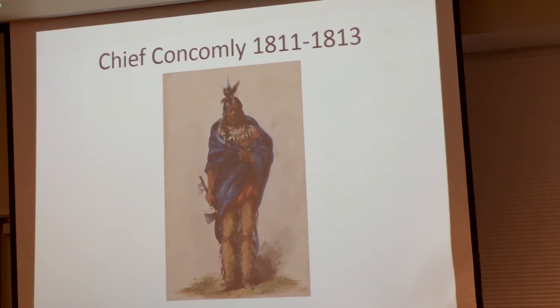The fur trade gave the natives opportunities to have fur empires. Not only the traders had fur empires. And Chief Comcomly was the most well-known. He played off the traders, British and American traders, against one another very astutely, and was able to amass a very large fur empire by working with and trading with other tribes in the area. He's very frequently mentioned in trader literature of the period.